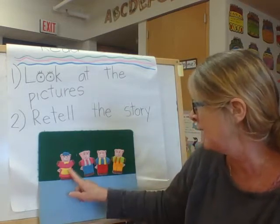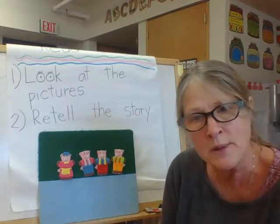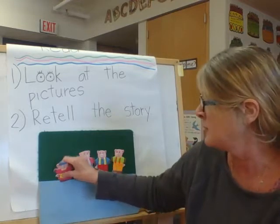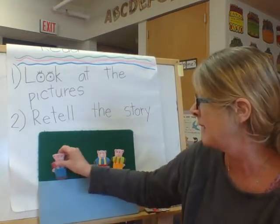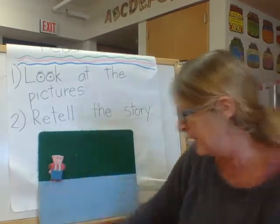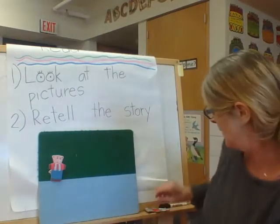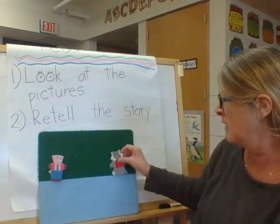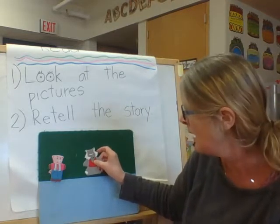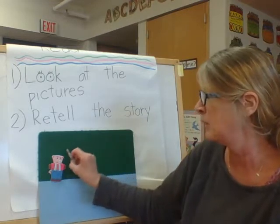So Mama Pig said to the baby pigs, or the three pigs, it's time for you to go out and make your own house. Okay? And so off she goes, and each of the pigs builds their home. And the first little pig builds his house out of sticks. And along comes the big bad wolf. And what does he say? I'll huff and puff and blow your house down. And he does. He huffs and puffs and blows the house down.